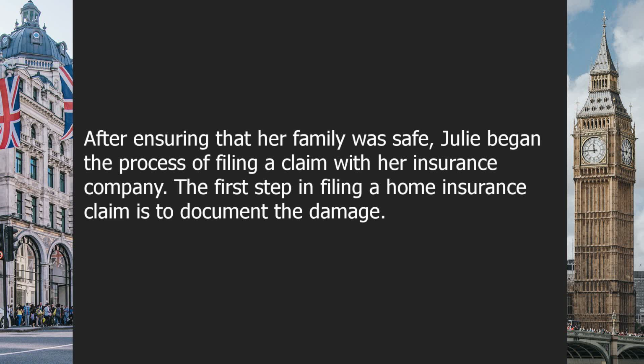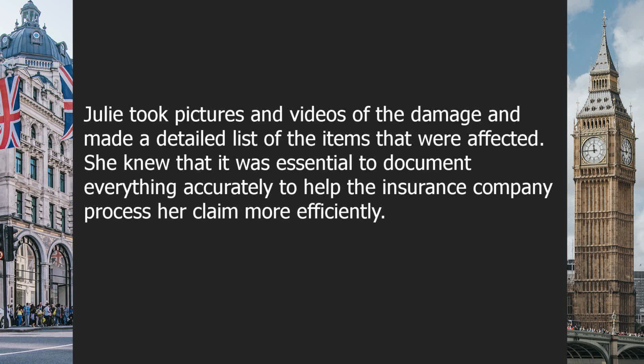The first step in filing a home insurance claim is to document the damage. Julie took pictures and videos of the damage and made a detailed list of the items that were affected. She knew that it was essential to document everything accurately to help the insurance company process her claim more efficiently.